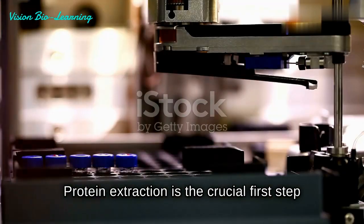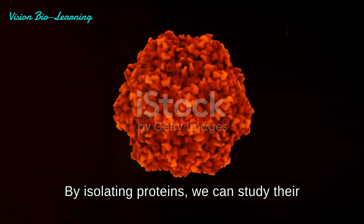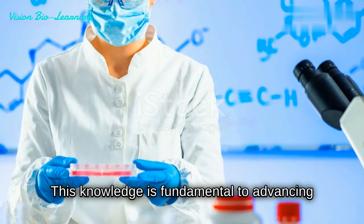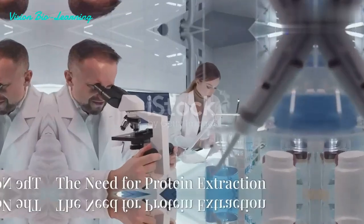Protein extraction is the crucial first step in understanding how these tiny machines work. By isolating proteins, we can study their properties, functions, and interactions with other molecules. This knowledge is fundamental to advancing our understanding of life itself.